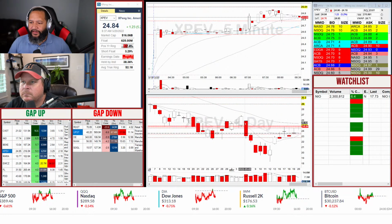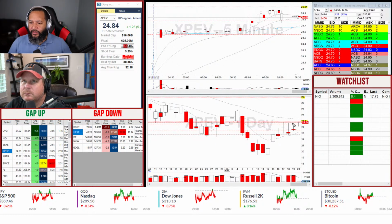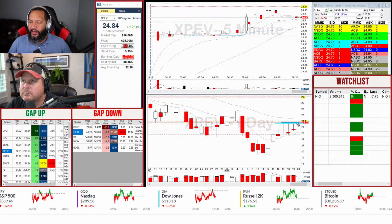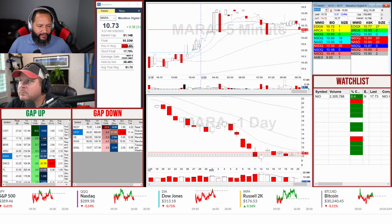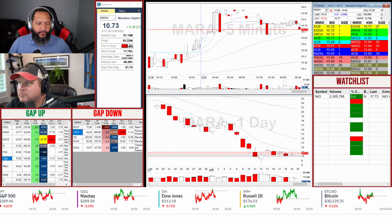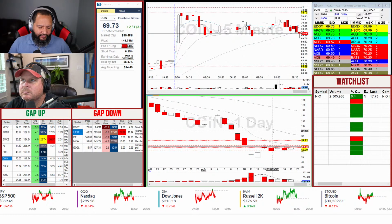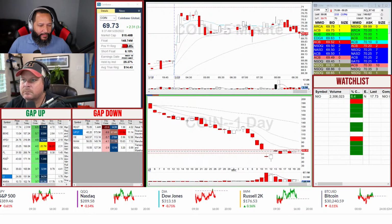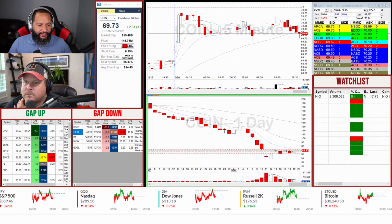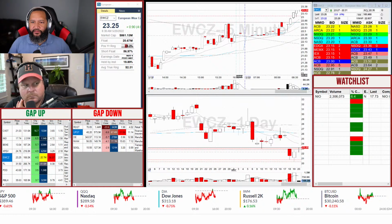XPEV is not really a secondary right now. The only thing that I like about them here, if you want a positive, is the breakout of 25. That could be interesting if it gets going, but we need volume there. So we're going to skip that for now. Mara, I don't like Mara. I don't like Riot. The coin is probably trading better than all of these, and that's not a good comment. So I'm going to skip on Mara. I don't see anything great there at the market open. It's not giving us anything really good to trade. That's just my thoughts. I could be wrong on that, but we'll keep it off.